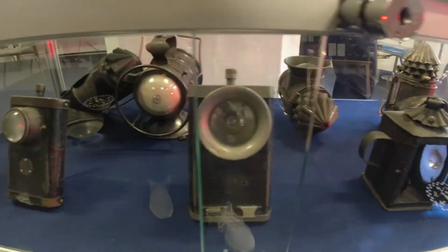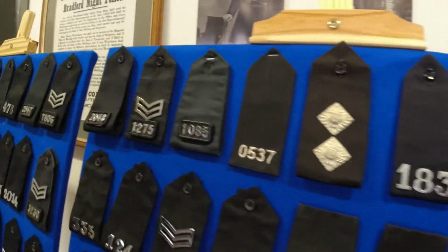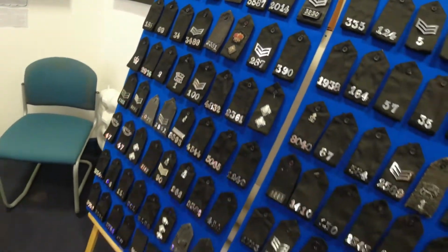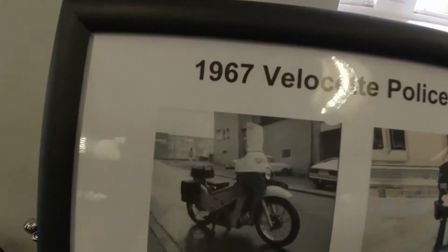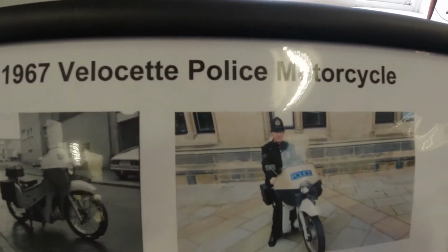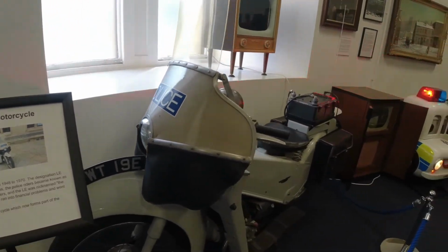So these are the sort of uniforms. But that is the actual building. Before it was demolished, it was used as a warehouse. It's sad when something like that gets demolished. Some have been found. They come up at antique fairs and things. It's surprising.